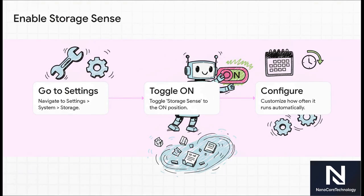You know, Windows has this awesome built-in tool called Storage Sense. To turn it on, go to Settings, then System, and click on Storage. Just flip the switch for Storage Sense to On. Think of it like a little Roomba for your hard drive. It automatically cleans up temporary files and other junk you don't need. You can even tell it how often to run.